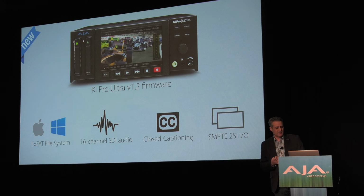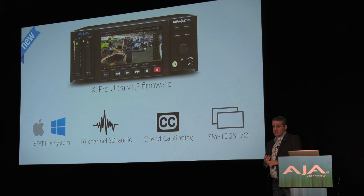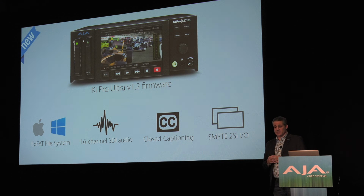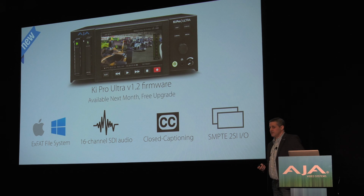so very easy cross-platform media now. 16-channel embedded audio. We have closed captioning, reading and writing. It's metadata in the file. It's not a goofy sidecar file or anything. And we have SMPTE 2SI support to expand integration and compatibility with other 4K devices out on the market. It's a free upgrade, and it's available next month. Really, really nice.